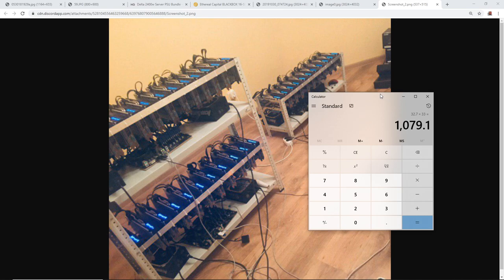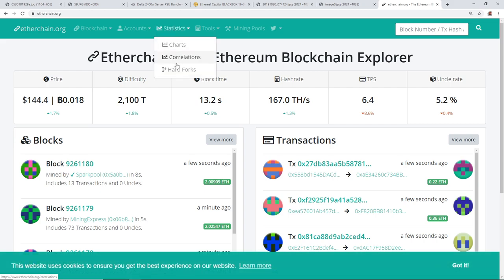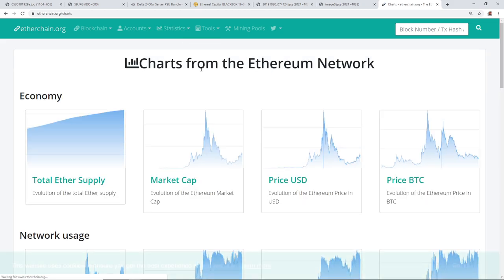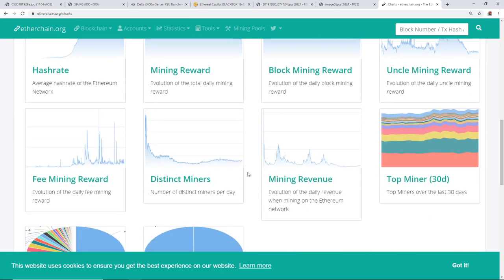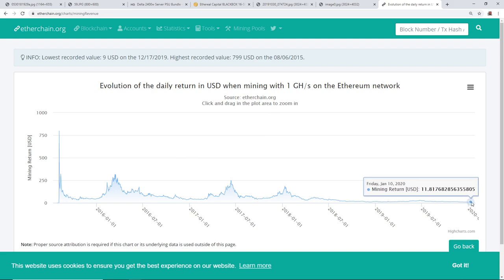1,779 gigahash. That's nuts. Etherchain.org. All right, let's see how much he's making a day right now on 33. Pretty much he's making a gigahash. We go to mining revenue on Etherchain.org. And as of the live stream today, the revenue for a gigahash, USD value on the Ethereum network, he's making about $11.81 a day before electrical costs. Oh, 11 USD for one gigahash.